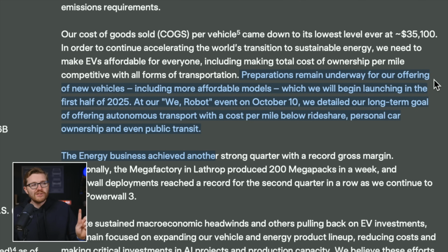We've also got this little nugget from Tesla's shareholder deck where they say, quote, "preparations remain underway for our offering of new vehicles, including more affordable models, which we will begin launching in the first half of 2025." Hold on a second. Let me break that down. Preparations remain underway for our offering of new vehicles, including the more affordable option.